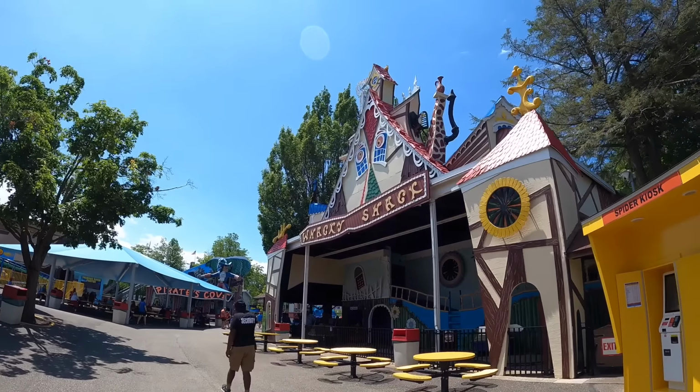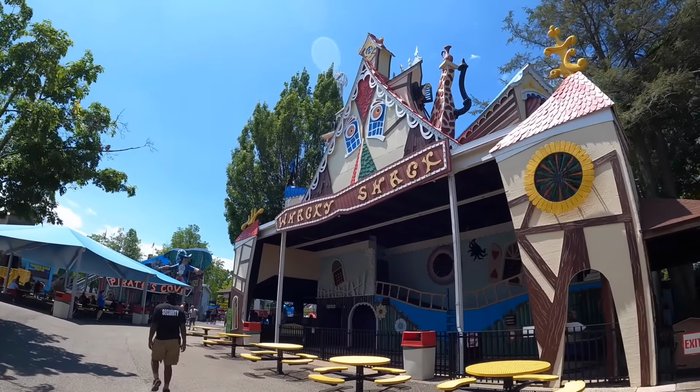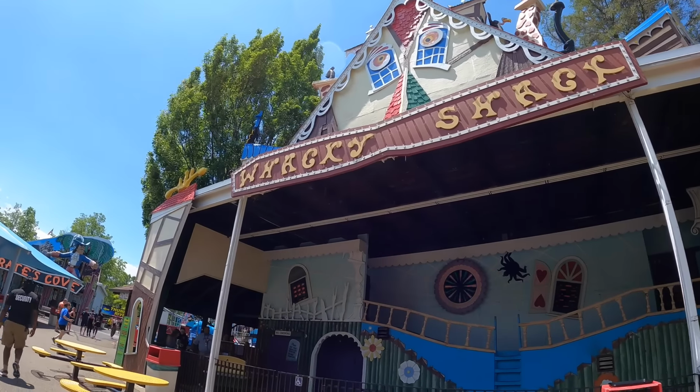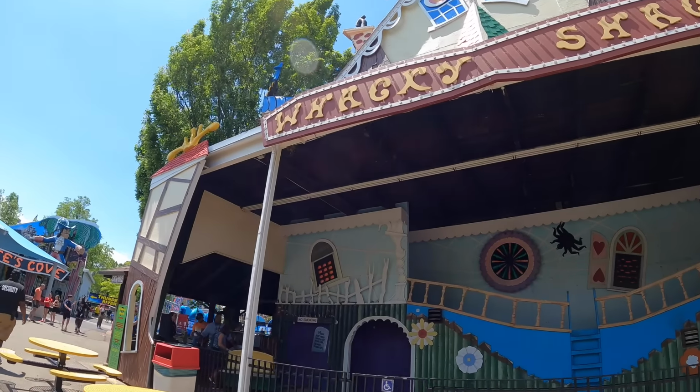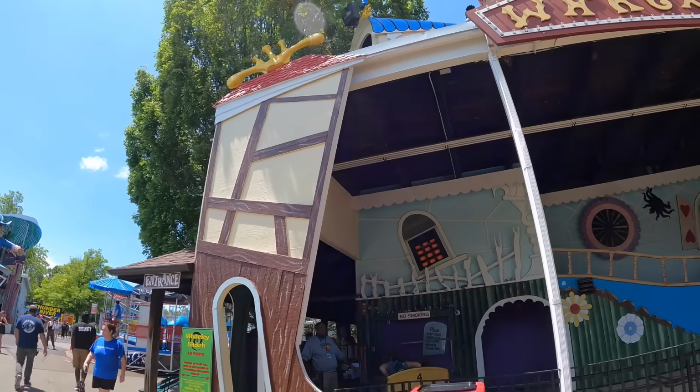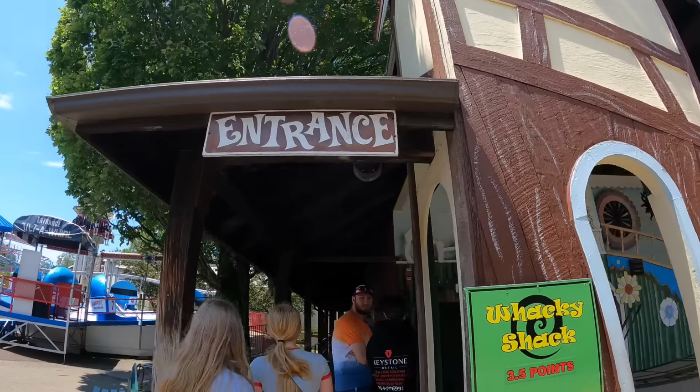Hell yeah, man. We're getting through all these rides really quick. One thing that makes Waldameer so special is all the non-coaster attractions that are worth riding, like Wacky Shack, which is actually the only Wacky Shack type ride left in the world. It's basically like a haunted house, but it's all very weird theming. It also smells kind of odd inside, almost like damp in a way. There's really no other ride like this in the world.